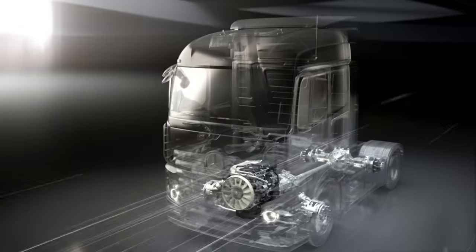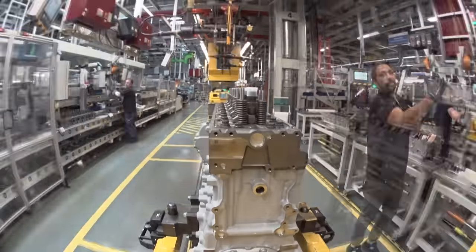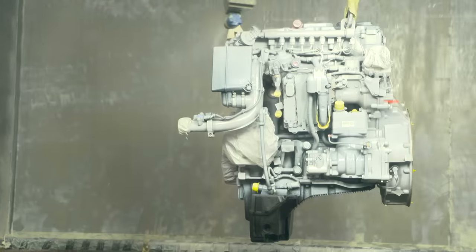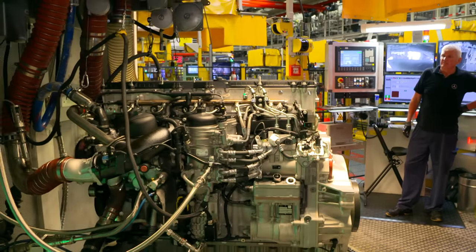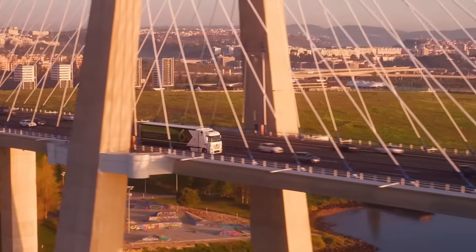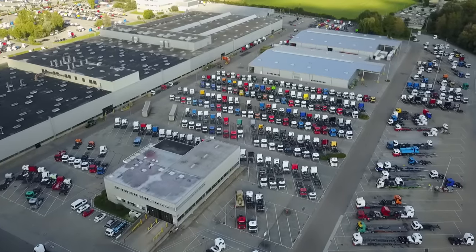Since its introduction in 1996, the Actros has become the factory's most produced truck. It is the classic tractor for highway transportation. The engines come from the company's own factory in Mannheim. The engine is wonderful. They should all be like that. One truck every few minutes. The largest truck factory in the world.